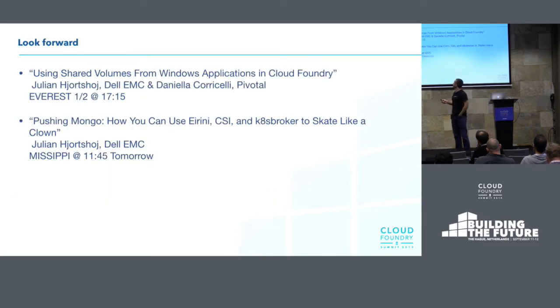So, a quick look forward. You'll notice that I haven't mentioned Windows at all during this talk, and that is because my PM, Julian, over here, is about to do a talk with Daniela in Everest, just across the way right after this, and they're going to talk about volume services from Windows applications. And then tomorrow, Julian's going to do another talk on pushing Mongo.